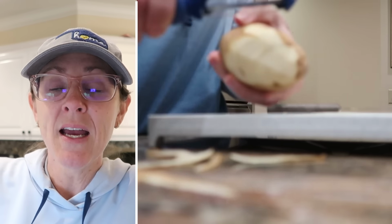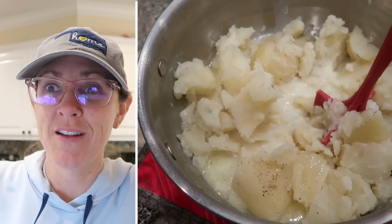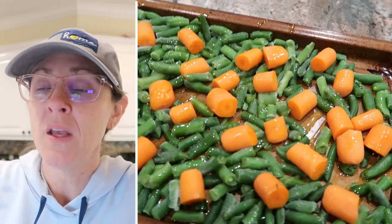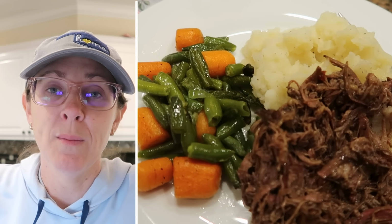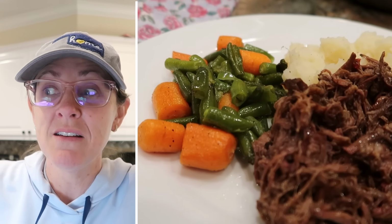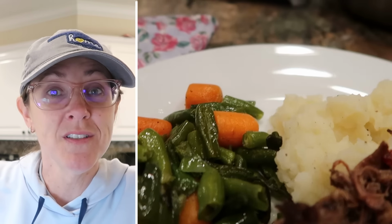I was gonna put those in the crock pot with the roast, but I thought since I'm cooking it so long that maybe wouldn't be a good idea. So I will probably just put those all on a cookie sheet and roast them in the oven with a little butter or oil, season them with salt and pepper, and roast those probably at around 375 for around 15-20 minutes or so. And that will be dinner tonight. Really easy, seriously, like probably less than 20 minutes of work total across the day for a really delicious dinner.